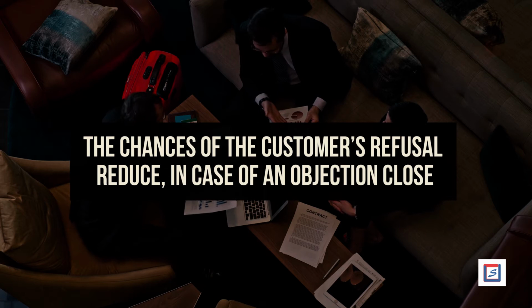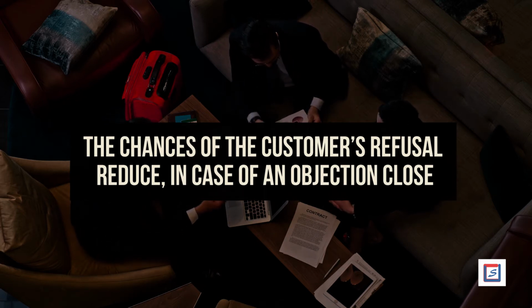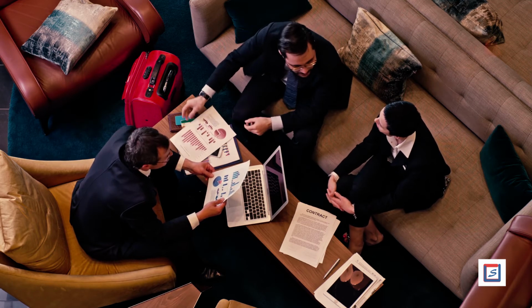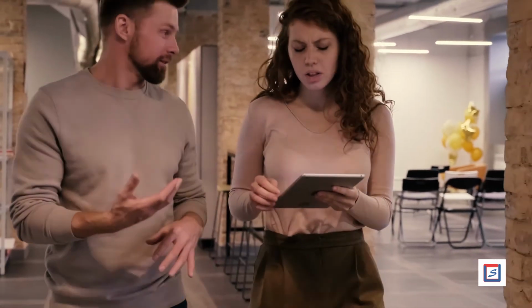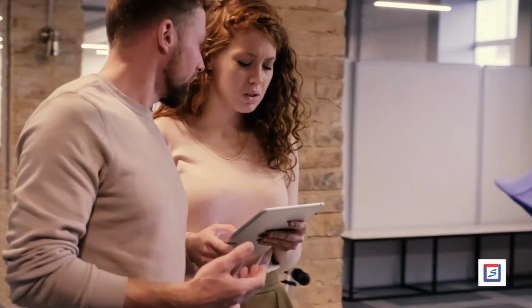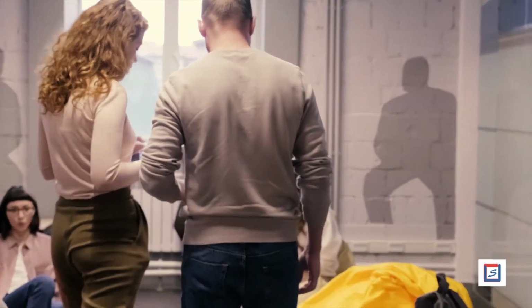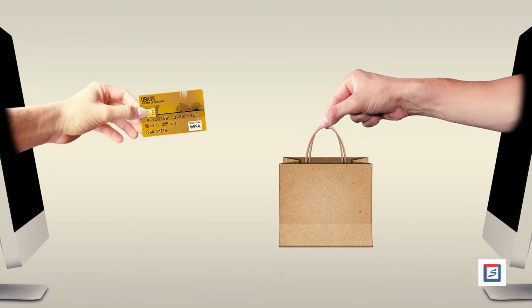The demanding of an objection aims at providing a final touch to the process of selling, resolving any kind of query posed by the prospective customer. The objection close results in smoothing of the selling process and achieving the sales target in an effective manner. This is one of the most effective sales closing techniques that can be applied to render a fruitful touch to the selling process.